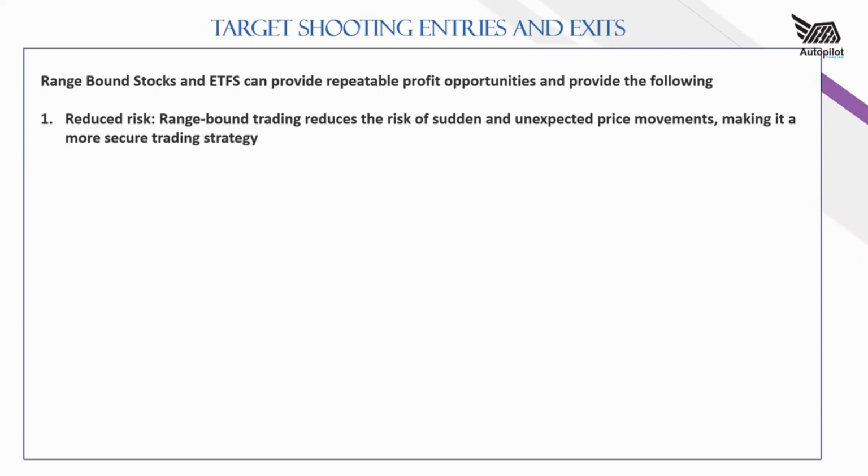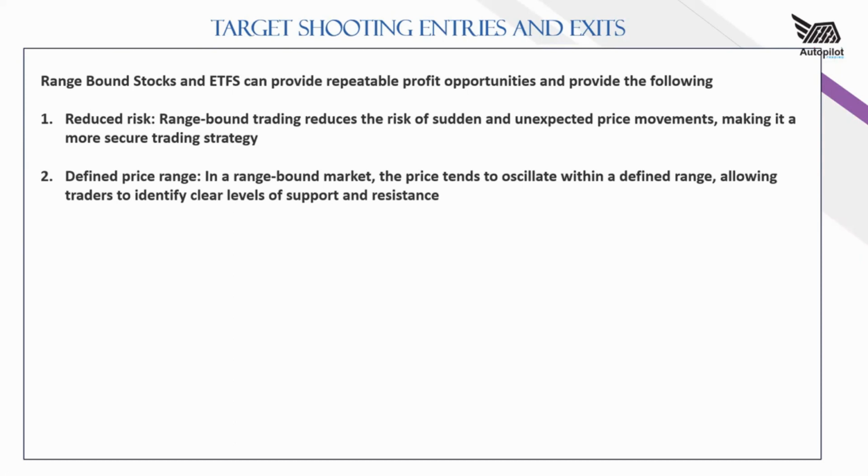So in today's session, I'm going to explore the features, advantages, and benefits of trading a sideways trend, as well as provide some practical strategies for success. So let's go ahead and get into the benefits of this. One, reduce your risk. Define price range. This is very interesting.